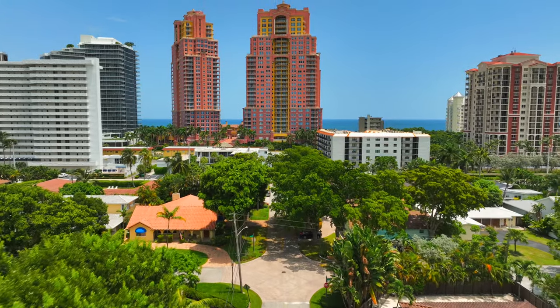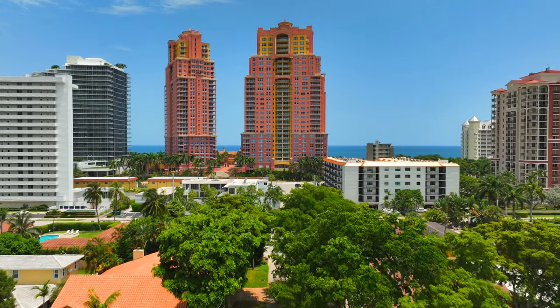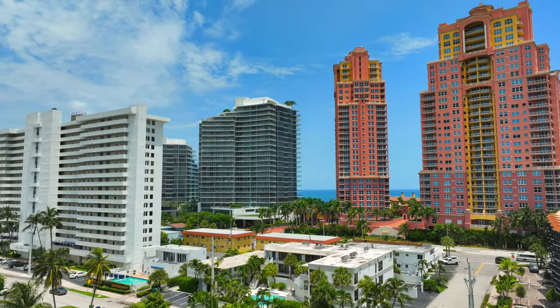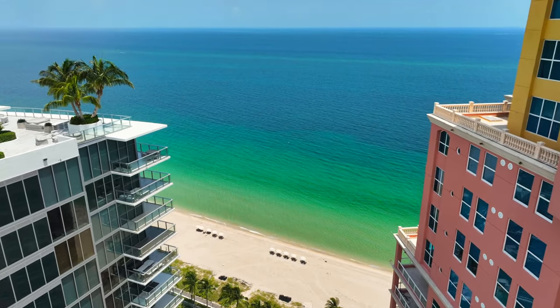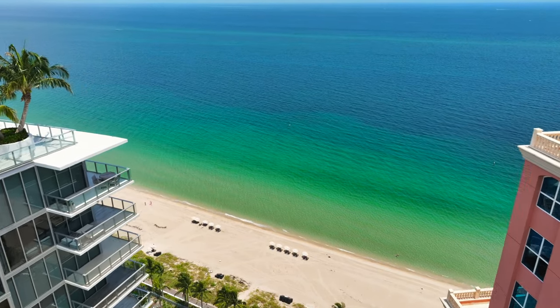On the beach, we have 31-story palm towers that have been decorating the shoreline for 22 years. Next to it are newer modern residences, and these two are the dominant towers in this area, right on the beach. This is the end of the 3-mile beachfront sidewalk, and the area is a lot more residential.